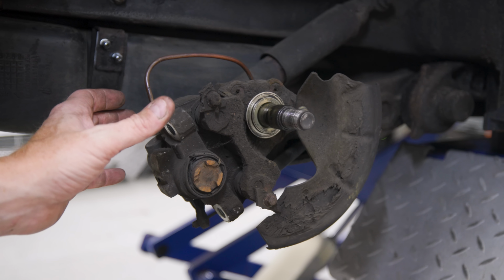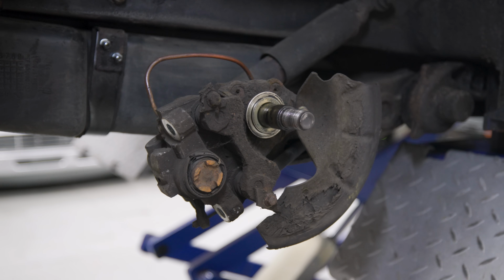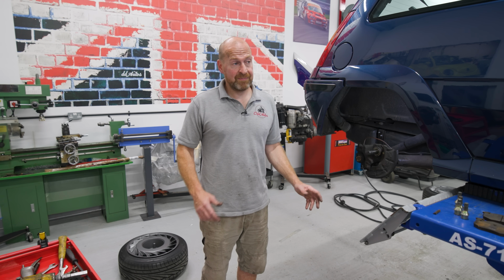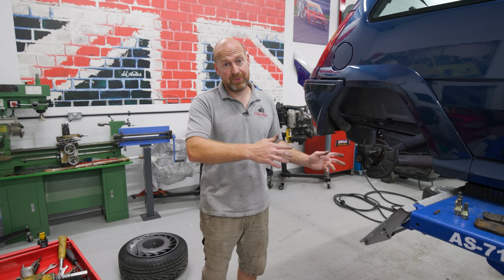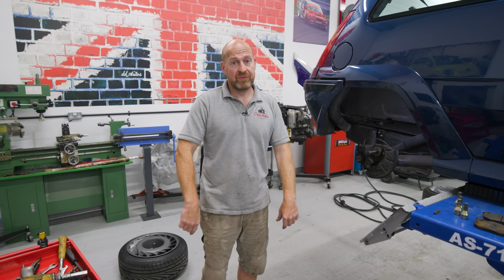Unfortunately, can't get any calipers until Monday. It's Friday now, so gonna have to cancel that MOT. But as soon as the calipers are here, I'll fit them, bleed the brakes, guaranteed. That's going to be perfect after. Well, I hope so anyway. Let's get these calipers off.